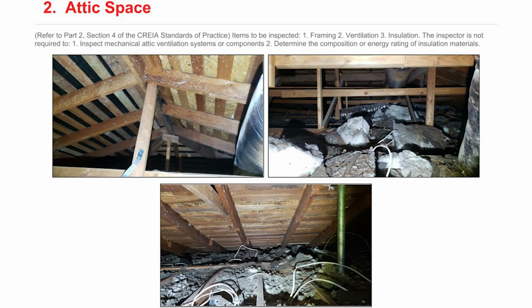Let's talk about attics. He put 3 attic photos in here, William. Very helpful. When we review reports for new inspectors wanting to get certified, a lot of times they don't put photos in, and it's so frustrating because it's like, did you really go in the attic? We don't know, you know?